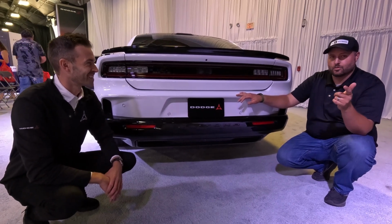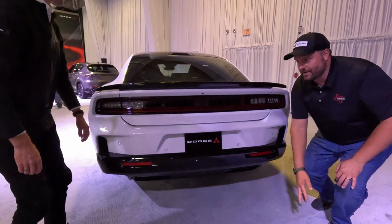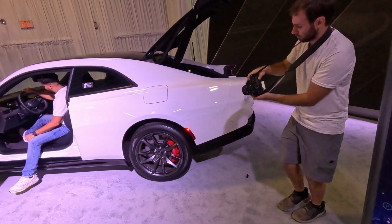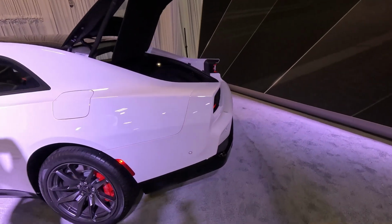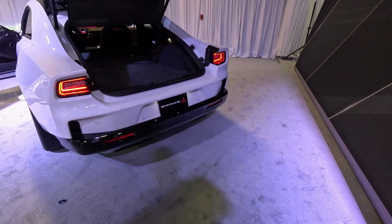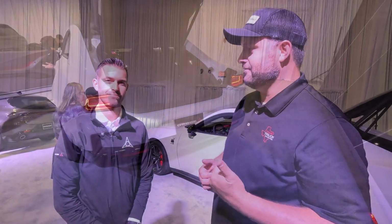Let's hit the interior real quick, Craig. We're about to get to the press conference, so let's do that. All right, Ashton, we've got it revved up. We've shown exhaust clips. Let's check out the rear hatch real quick and show people that, and then we'll show the interior in the front.